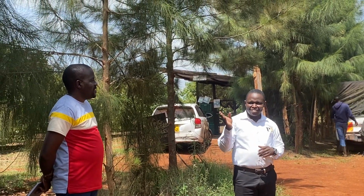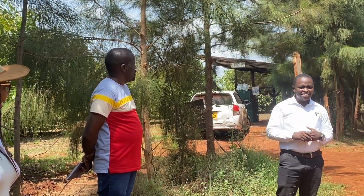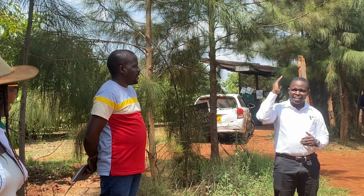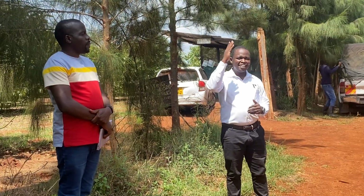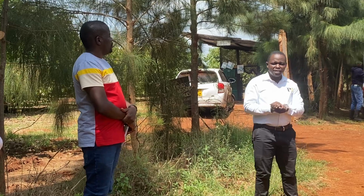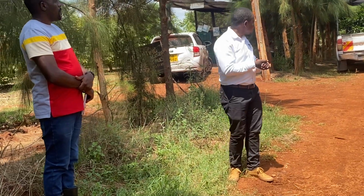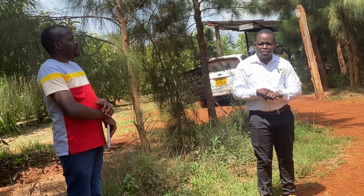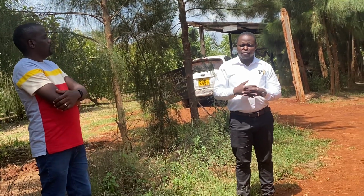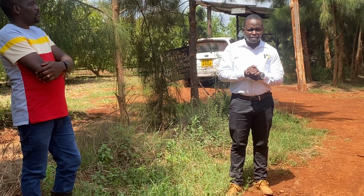I can see familiar faces here. People you have interacted with, people who have gotten seedlings from us. You can see Mary, you can see Bernard, you can see Menge, and many others. Maybe others know me. Now we have that commercial avocado nursery at Isinya, where we are producing proper, best quality avocado seedlings. Many of the farmers have tested it and they can ascertain that it has worked.